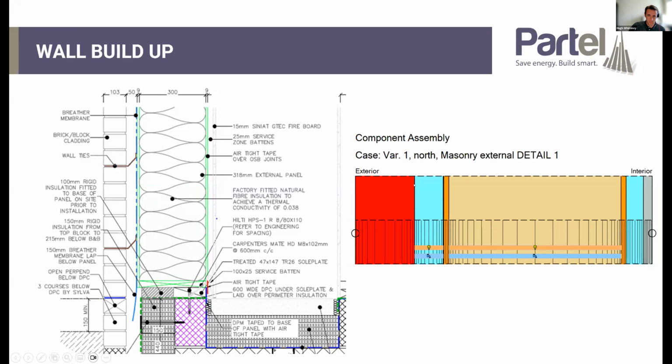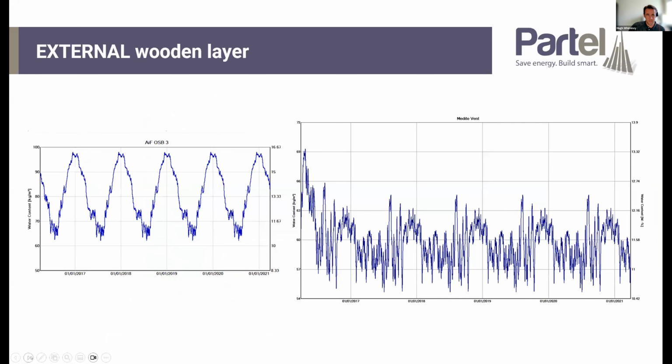So this is what our WUFI model looks like. We build all layers out. We introduce the ventilation shown in the cavity. And we get these types of outputs where we can assess the water content over a period of time. So the first one is what the OSB is doing on the outside layer in summer and winter. That's why you see increases and decreases. So it becomes quite dry in the summer and much higher, almost 17% moisture content.